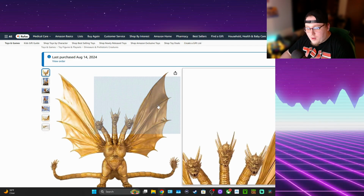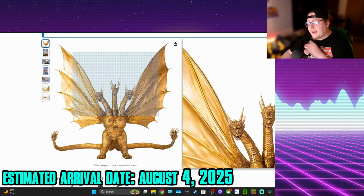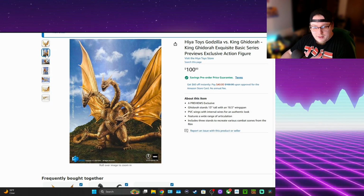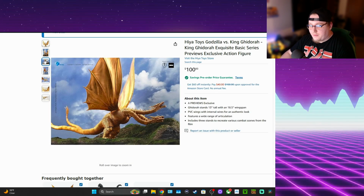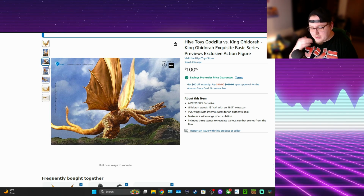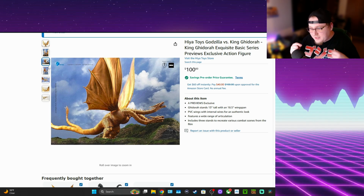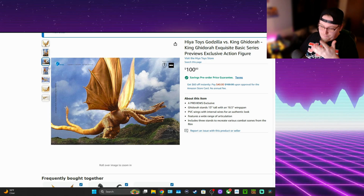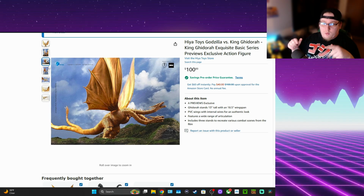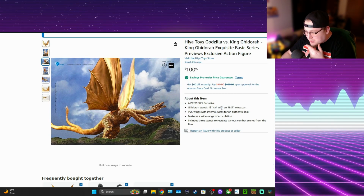And let's move right along to King Ghidorah from 1991. I am stoked to get this one. I love the 1991 movie. I think it's going to be a fantastic Ghidorah. And obviously I'm also going to have to get the Mecha King Ghidorah too whenever they finally release the pre-orders for that one. But biggest thing I'm looking forward to with this one is the bendy wire wings. Let's see, does it say PVC wings with internal wires?